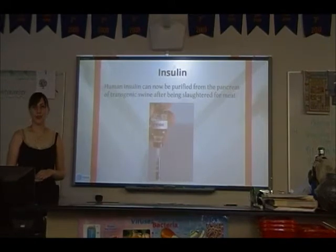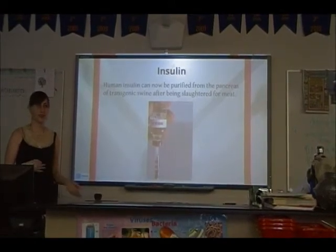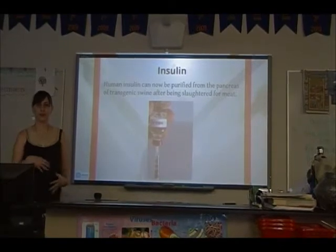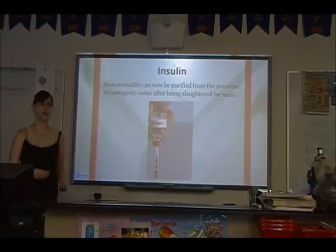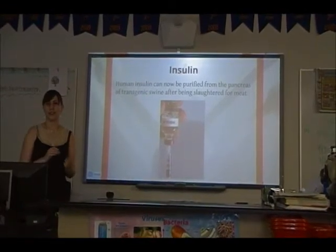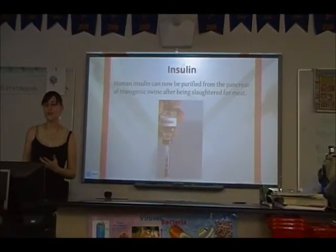Also, human insulin can now be purified from the pancreas of transgenic swine after being slaughtered for meat. So instead of producing their natural insulin in their pancreas, they produce human insulin, and this can be taken and used. And insulin is a widely used drug.